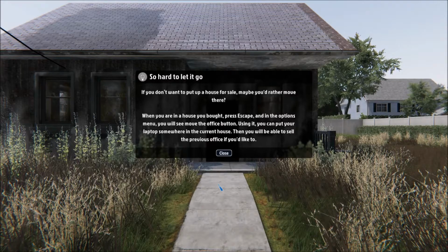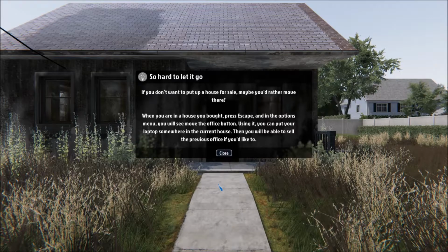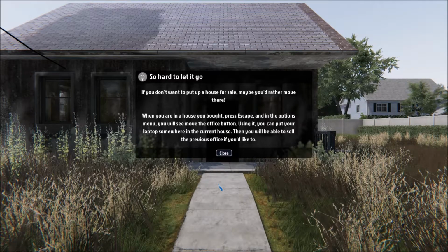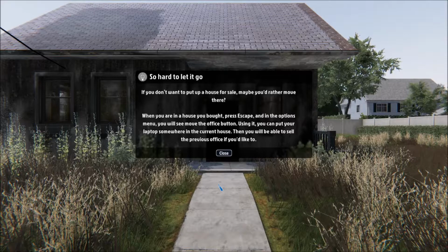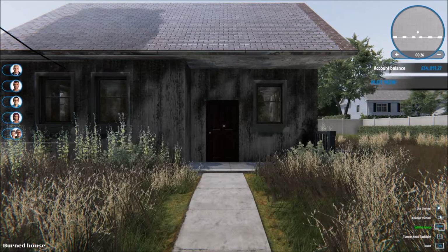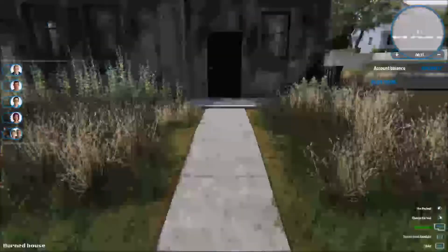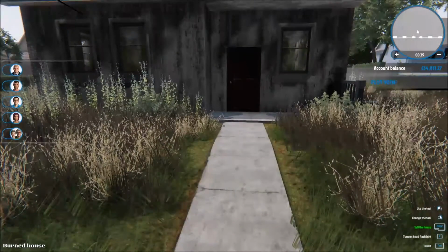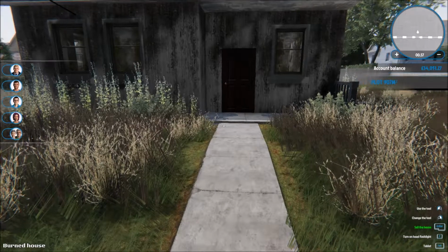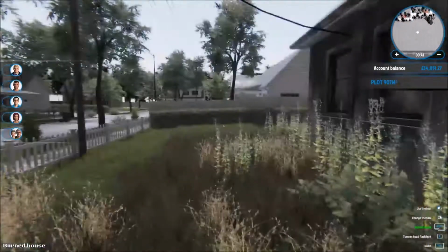If you don't want to put a house up for sale, maybe you'd rather move there. When you're in a house you bought, let's escape. In the options menu, you will see the move the house button. Using it, you can put your laptop somewhere in the current house. You'll be able to sell the previous house if you want to. No, because we're still at early days. It will be very easy to go, oh, lovely, I'll live in here. No. The purpose is to work our way up the ladder. And to do that, we need to be a little bit harder on ourselves. Be a bit frugal for now. Okay? So here we go.